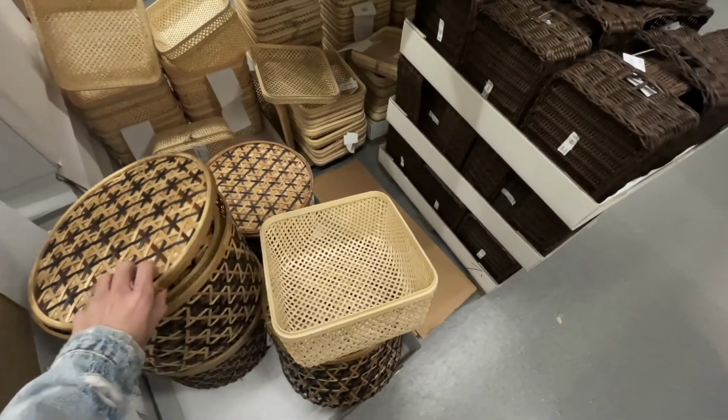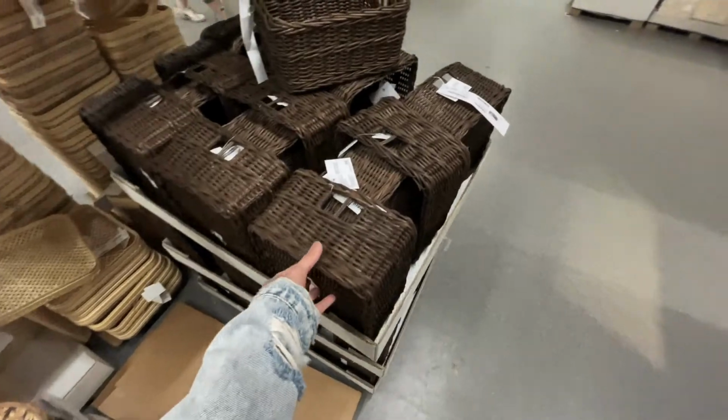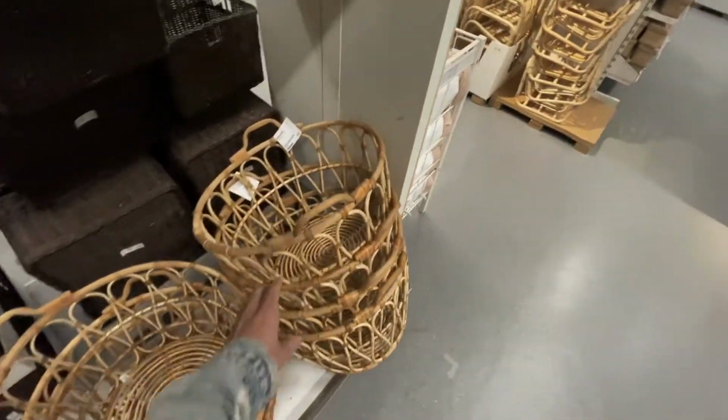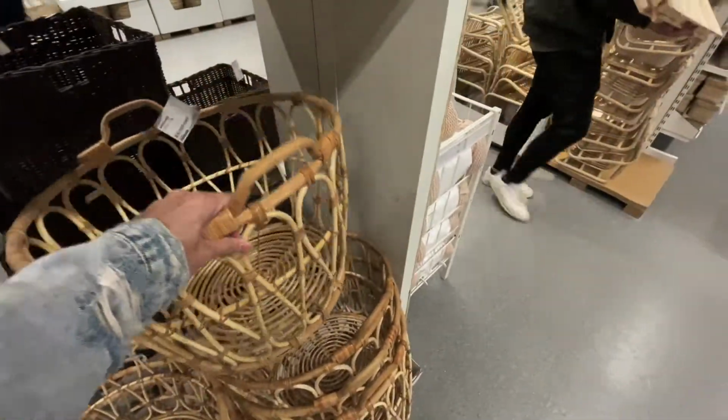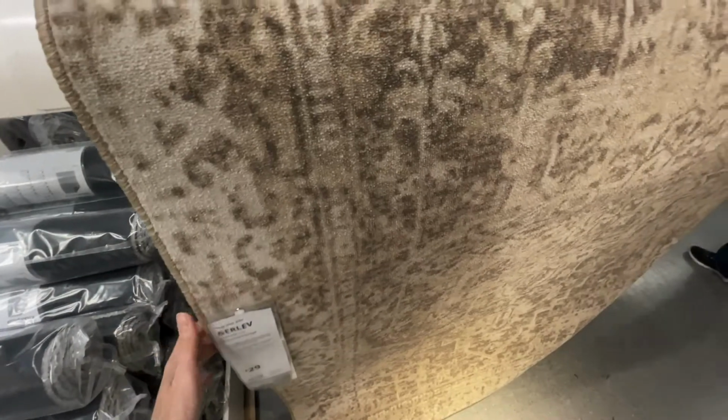All of this storage stuff can use. Really love these ones as well. So next time, if we have a car, we can get Uber. These ones. Guys, this really caught my attention.